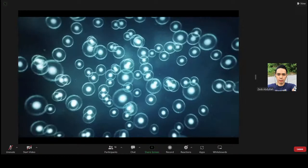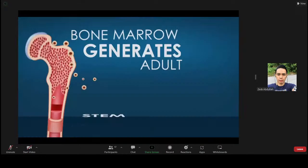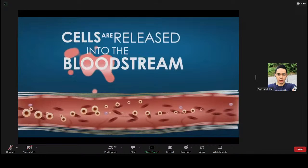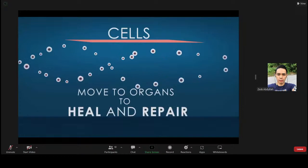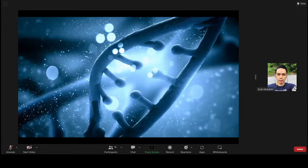Bone marrow generates adult stem cells and then releases them into the bloodstream. These cells then migrate to target areas and differentiate into cells with specific features. These cells then move to organs to regenerate, heal, and repair. The more adult stem cells you have in your bloodstream, the better chance your body has to repair itself.